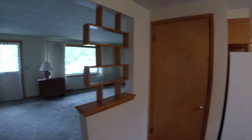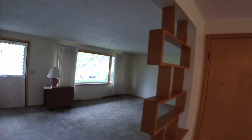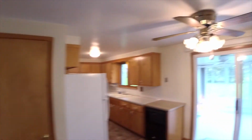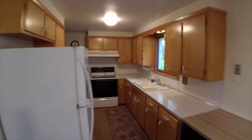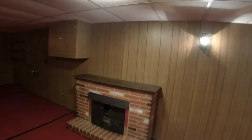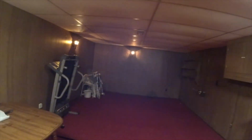Okay. I'm in the dining room, looking to the left to the front door. Of course, then you got the living room, which has beautiful hardwood floors underneath. Let's take a quick look in the basement. So here we have our nice pool table area, huh? Paneling, red carpeting. Boy, that brings back some fond memories for me. A decorative fireplace. So it smells nice and dry down here.